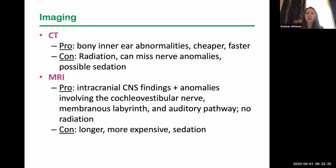With CT, the pro is that it can help you better in terms of your surgical anatomy, your bony inner ear abnormalities. It's cheaper and faster than doing MRI. The cons are that you're exposing the patient to radiation, you could miss nerve anomalies, and possibly need sedation for it depending on age.